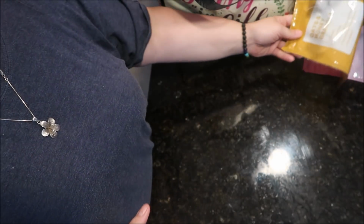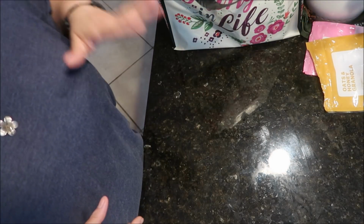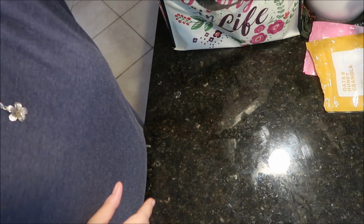But those are the only two food items that I have. I just threw them on the top of the bag just to show you guys.